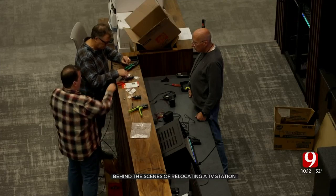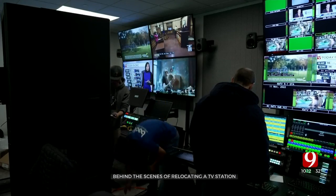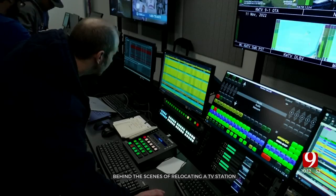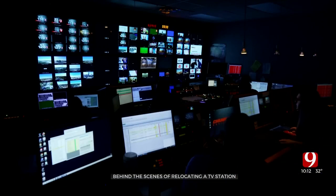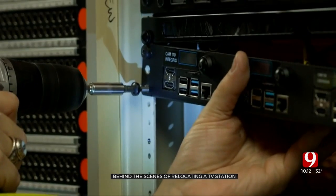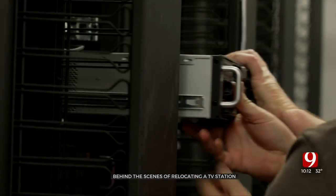A small window of time because News 9 built an entirely new studio with new technology that has to be set up ready to go on day one, all while still broadcasting day in and day out at our old facility down to the last minute. It's a delicate dance. The amount of circuits that have to be touched on both sides to make things happen together and then to shut them off from one side and come to this side.